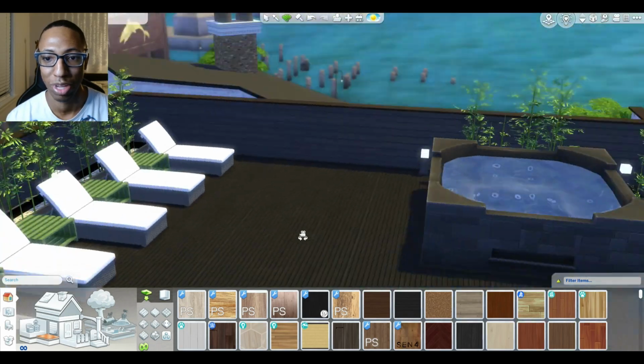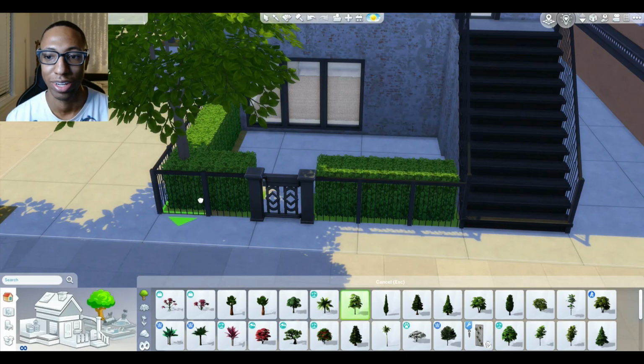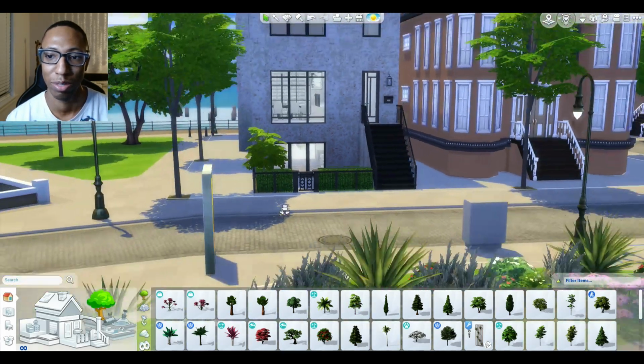There's more space, but we're just finishing up the outdoor area. There's going to be a porch here, just simple stuff there.